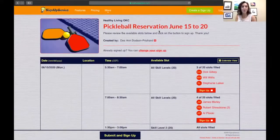So once you have canceled your reservation, that opens you up to now reserve a new spot as long as you have not exceeded the amount of reservations that you can make during 1 week.